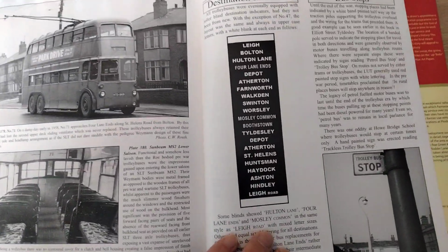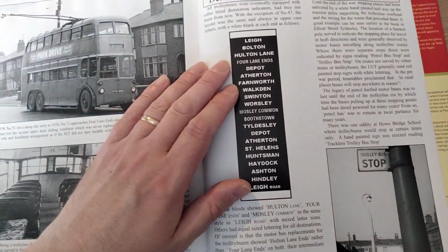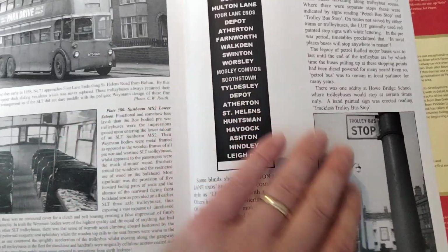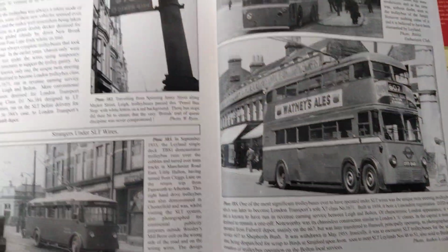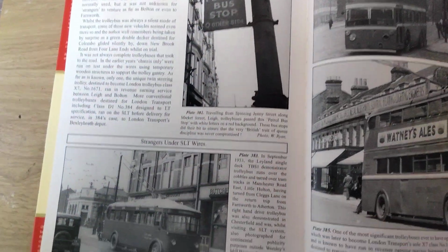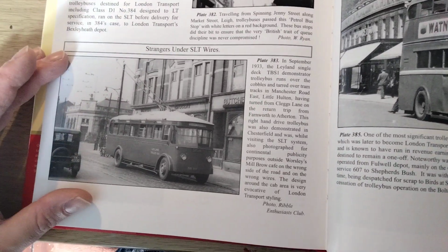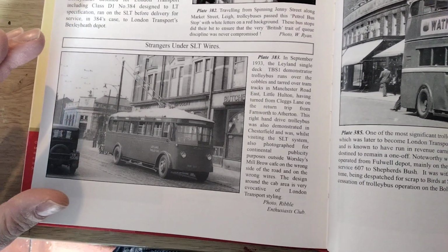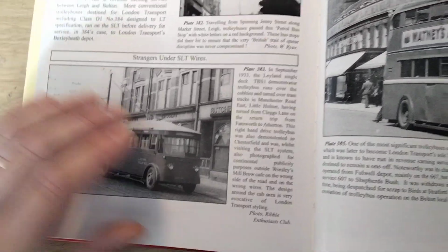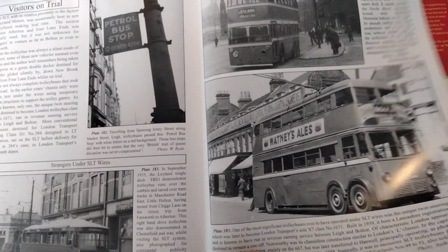Then we get on to the section they always seem to have at the end of trolleybus books, but interesting nonetheless, of various bits of trivia. You've got the list of destinations there that are on the destination blind, the types of bus stop, the interesting petrol bus stop there for motor buses as well, and then you've got a section about strangers under SLT wires. The South Lancashire system was the closest to the Leyland factory, so Leyland sometimes sent trolleybuses there that were for other people to run on test, and this shows some of the trolleybuses from other systems that actually operated on the South Lancashire system.